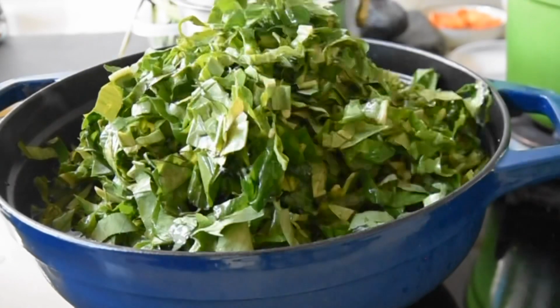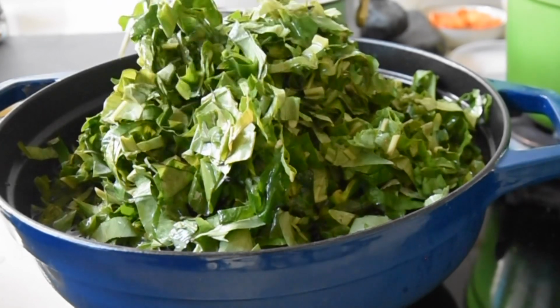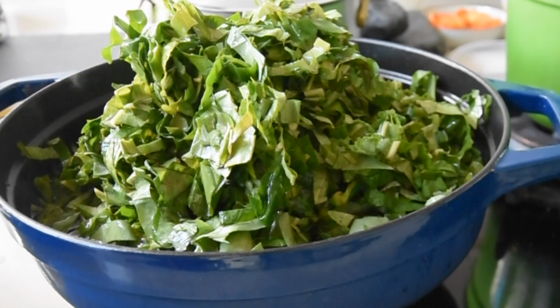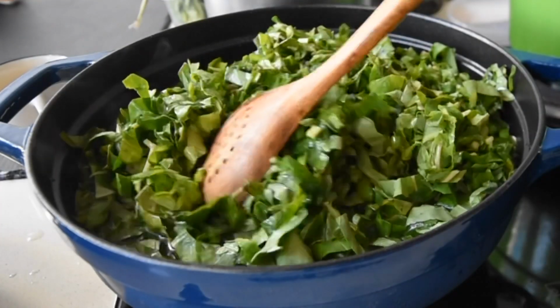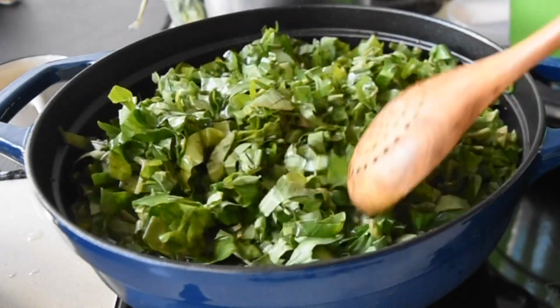So here I've added my chopped kontomire, or may I say cocoyam leaves or taro leaves. And then I'm just going to allow this to simmer for about 7 minutes, yes. Because the next time when I'm cooking it will be the last thing that I'd add to my sauce or to my soup, if that's what I'm going to be making.